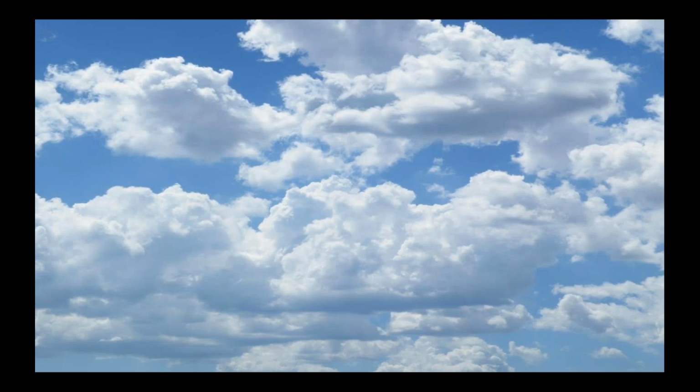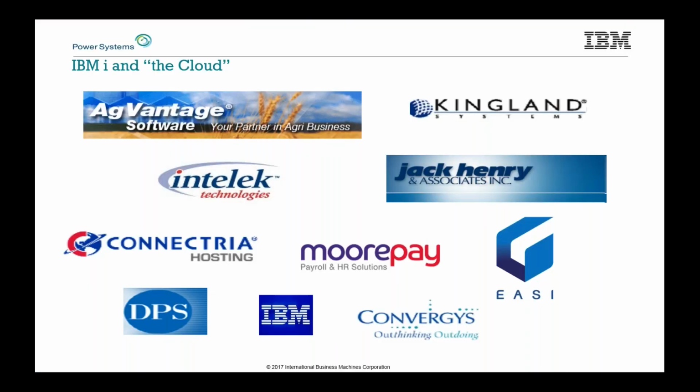Now, a couple of things that are relatively new to our IBM i clients but are clearly emerging in the marketplace are cloud and mobile. And in the cloud space, it's really important for us to understand that while most of our clients aren't specifically saying, build me a cloud, most of our solution providers who are growing are actually growing by use of the cloud.